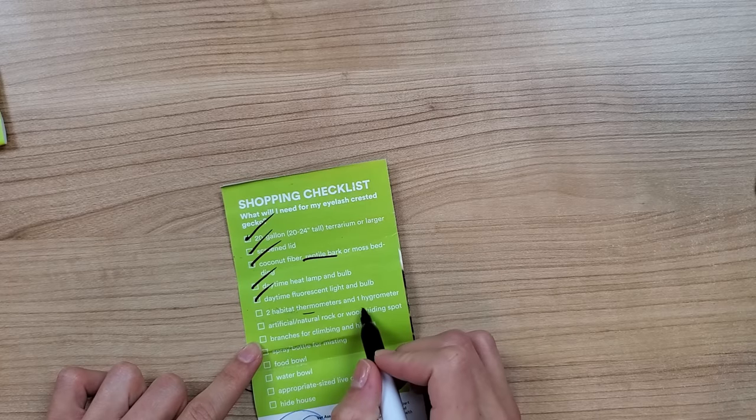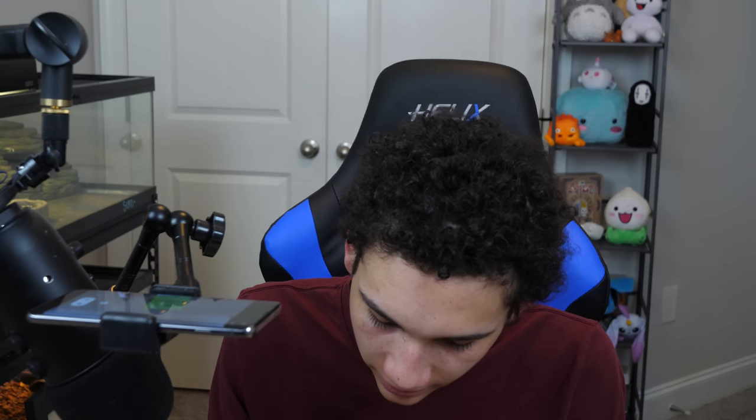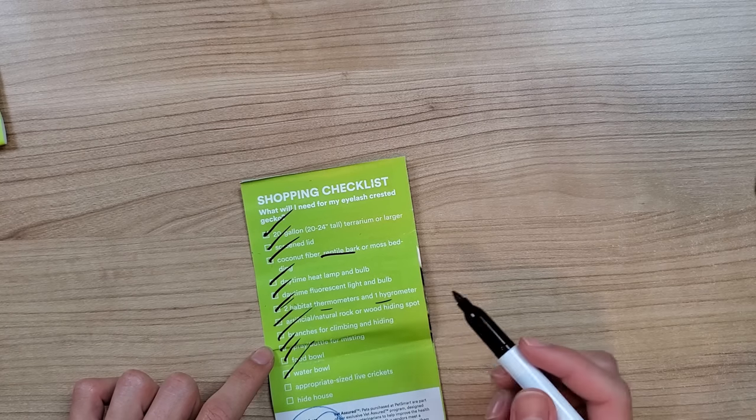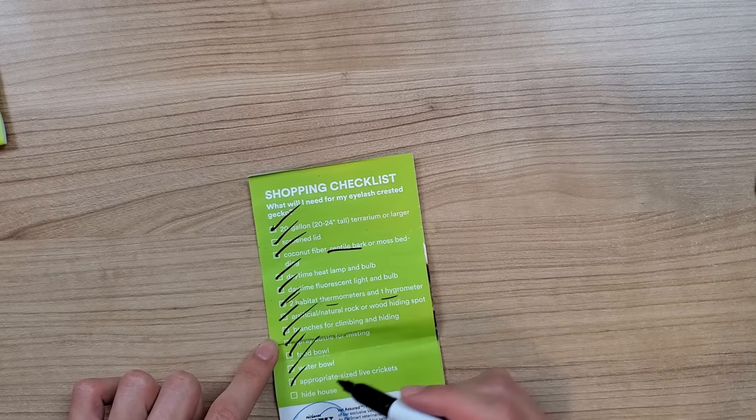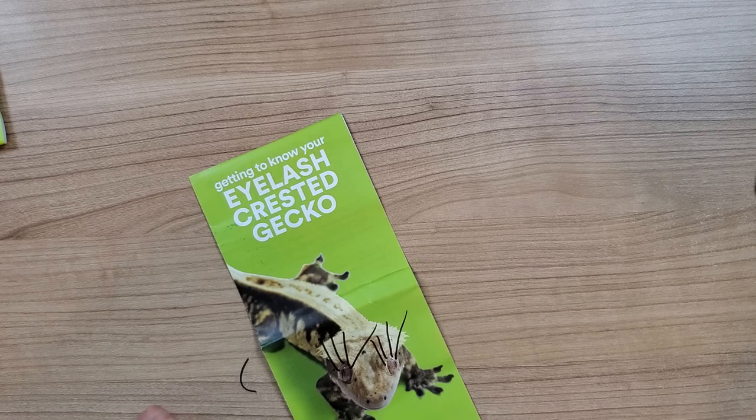2 thermometers, hydrometer. Yes, just a different kind. And then we've got hiding spots. Yeah, let's do that. Branches, yeah. Spray bottle for misting. It mentioned it here. Food bowl, yeah. Water bowl, yeah. Appropriate size cricket or insects. I mean, any insect, but yeah. Hide house, yes. Oh God, I agree with this one, almost. It's kind of surprising, honestly. So, the verdict is these guides aren't terrible so far.